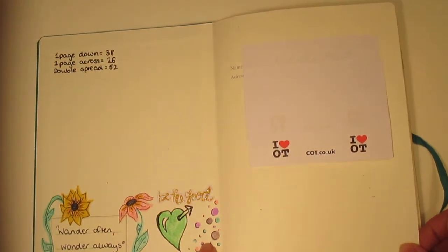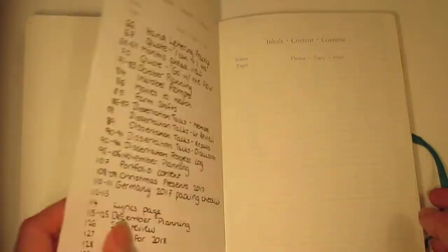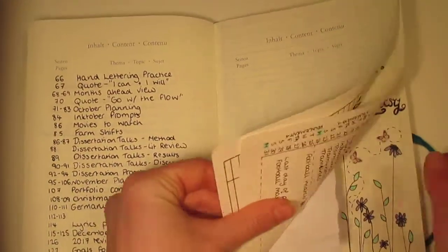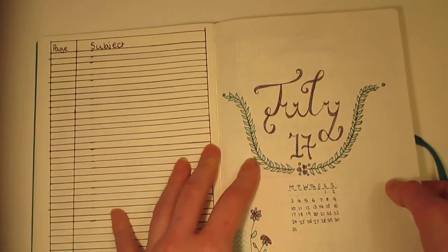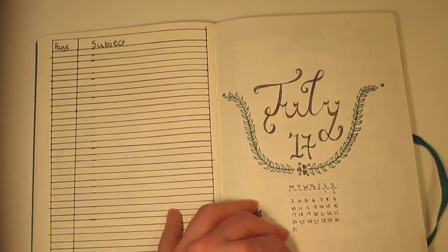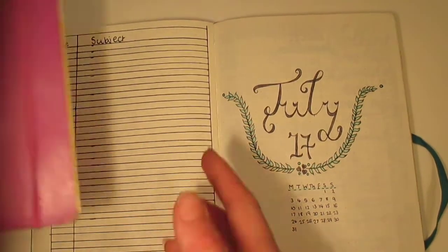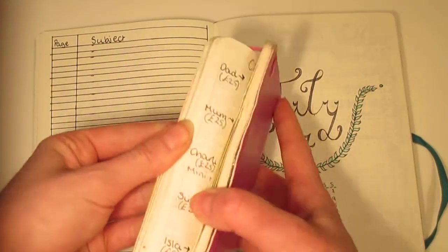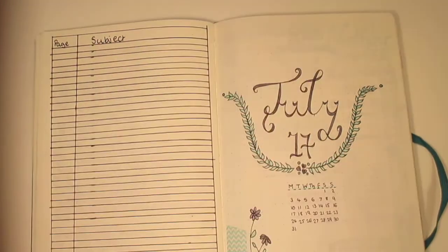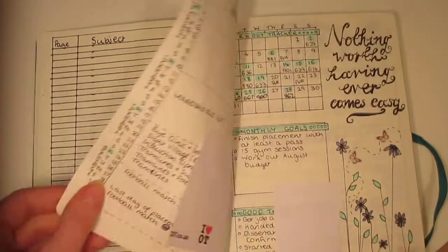And then down here I've got some drawings, some doodles. This is my index. I am going to try and get through this quite quickly. This is July, so this is the first time that I've actually used a proper journal like this. I used to have a smaller one, this one, which is just a little green Moleskine, but it was just too small to actually plan anything in. So I decided to take the plunge and get the big one, and I love it.